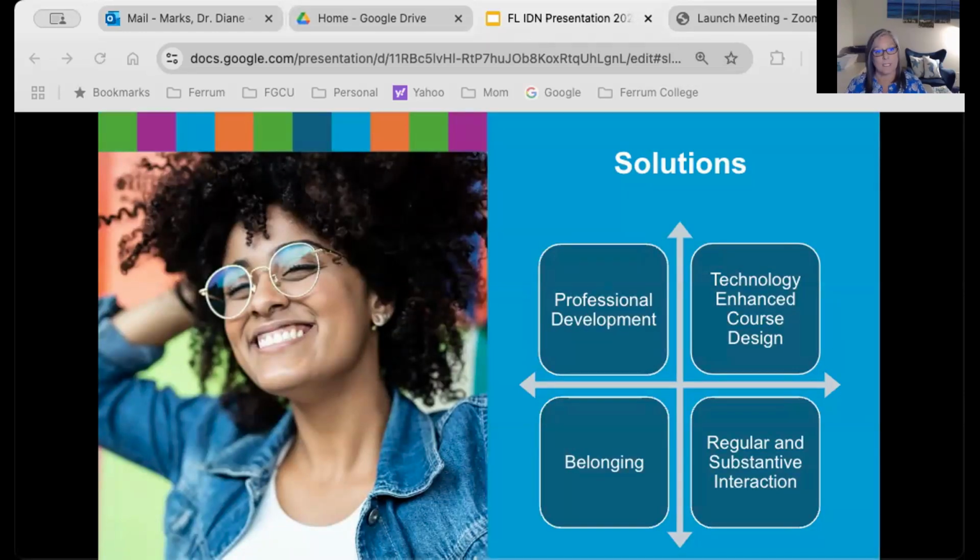So in the end, we identified four solutions that helped us to reach our goals: professional development, technology-enhanced course design, creating a sense of belonging, and then RSI, that regular associative interaction. In the next part of our presentation, we'll dive deeper into each of these solutions. Ed will give you specific strategies that he used, and then I'll give you some technologies that we used to save some time and effort.